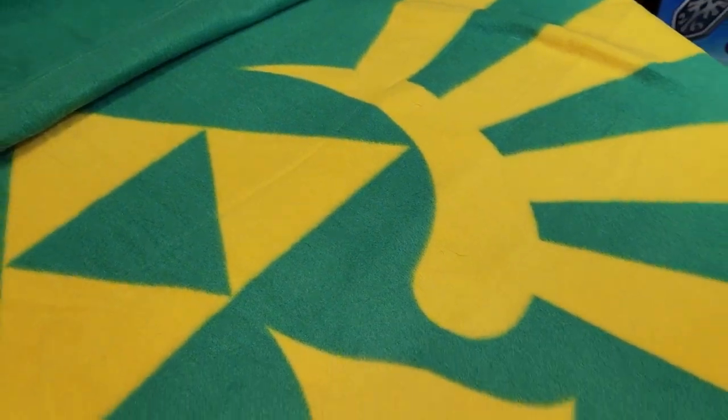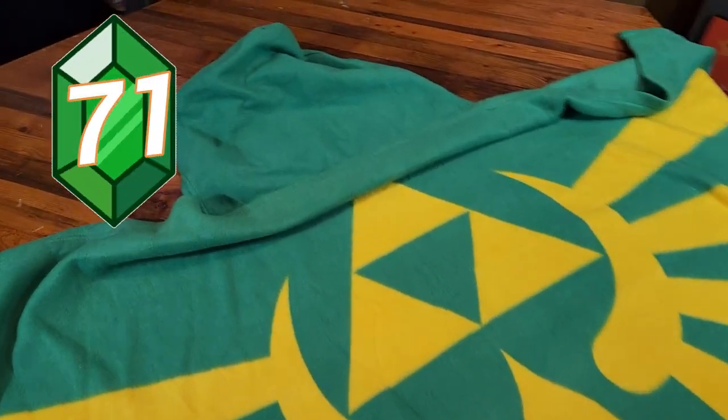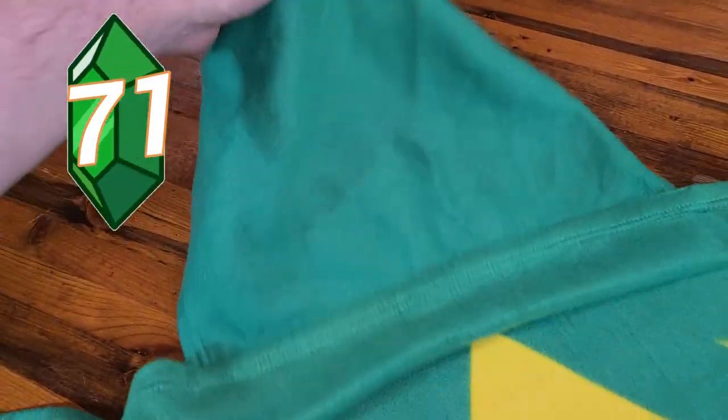In case your t-shirt gets a little cold, don't worry. We've got something for that. Look at this hooded blanket. It's a nice, soft fleece material. Yeah, fleece. And it's not too big of a blanket, but it does have that hood.